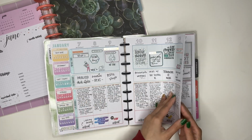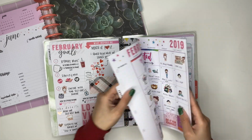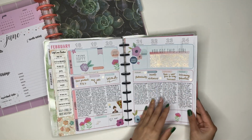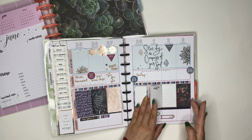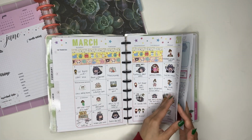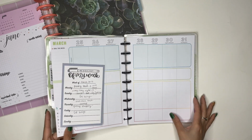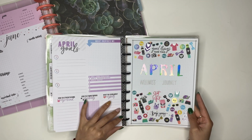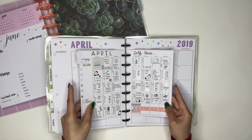So this is January in my wellness planner. I have February. And I have this week. This week was fun. It was nice to use these little journaling stickers. I have March, and I think this is where I stopped. I think I never filled out April. Or I think I did this, my little goals page, but I never filled that out. In April, I did my self-care calendar.